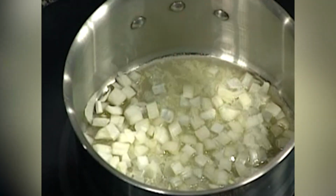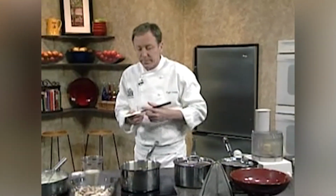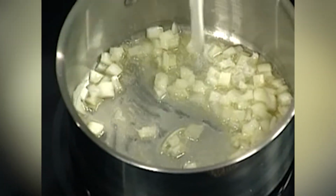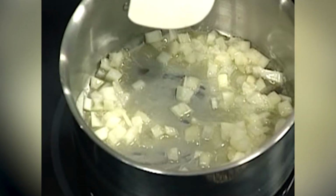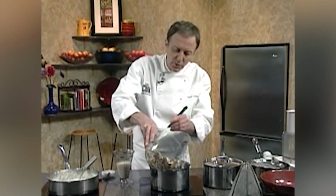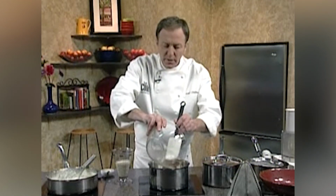In this pan right here, I have some onions that I've sweated. The term sweat simply means that we cook the onions just till they turn translucent in a little bit of fat without getting any color. Now, I know I just said mushrooms, but I really meant onions, because my next step would be to add my mushrooms to this.